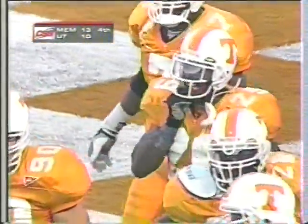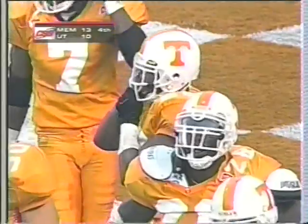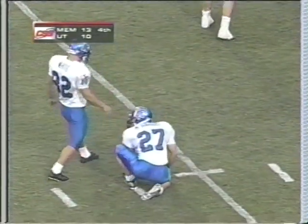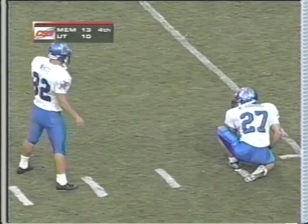Tennessee seems to almost be holding on at this stage, and this is what they needed, was a field goal. A touchdown would have been a killer. A field goal, still have plenty of hope. Got a chance with a field goal. With a touchdown, I don't think so.